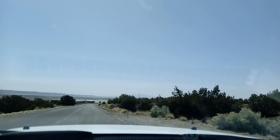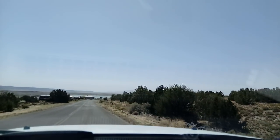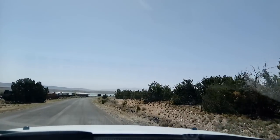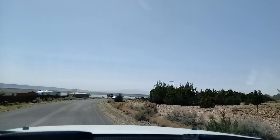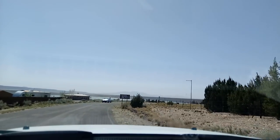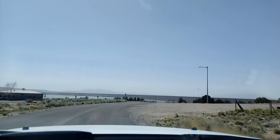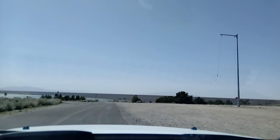But here we go, guys. We'll let this video run till we get all the way through and see the different loops. And then I'll post this video. But straight ahead is the lake, Cochiti Lake. It's formed, of course, by the Rio Grande River, and the dam is set up by the Corps of Engineers to regulate flooding and all that sort of stuff.